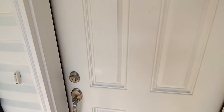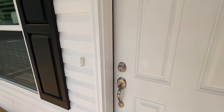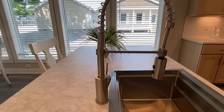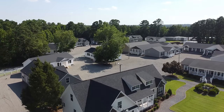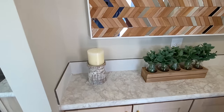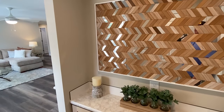Let's go ahead and make our way in. Opening door! Y'all know what I'm talking about. Opening door! Here we go. I'm telling you now, this is a special one. Walk in, I love these gold pulls. I seen them in another house yesterday here.